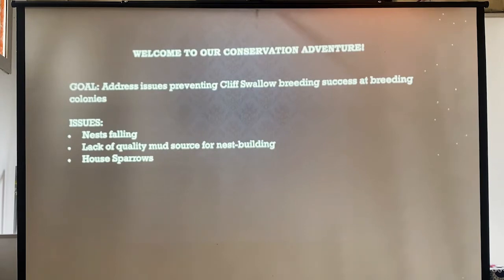Those are straightforward problems. I mean, some birds, we don't know why they're disappearing, and there are very complex reasons, and it's hard to find their nest. But Cliff Swallows were right in front of me, and I thought, can we address these issues? If we can directly address these issues that we see in front of us, can these breeding colonies increase? So next slide.